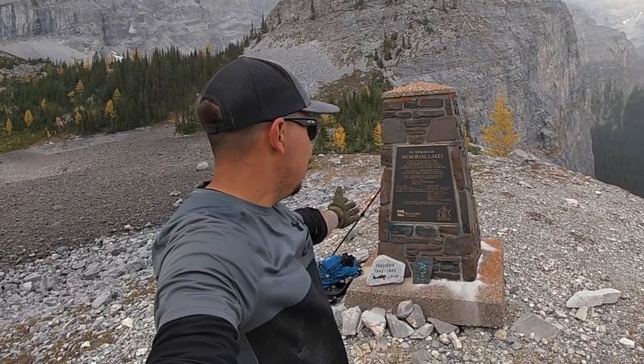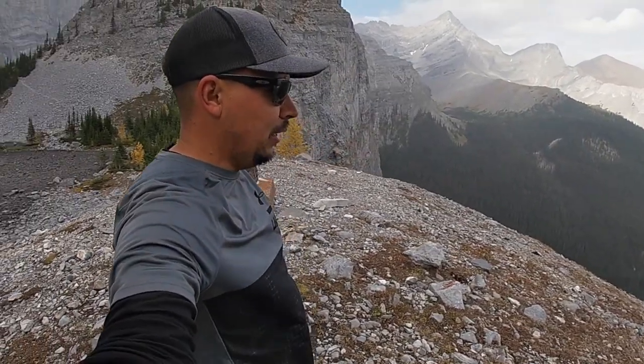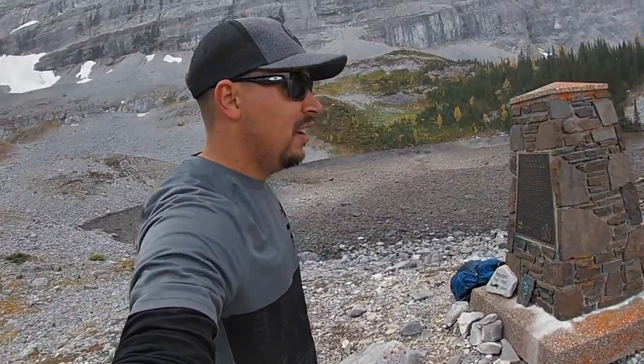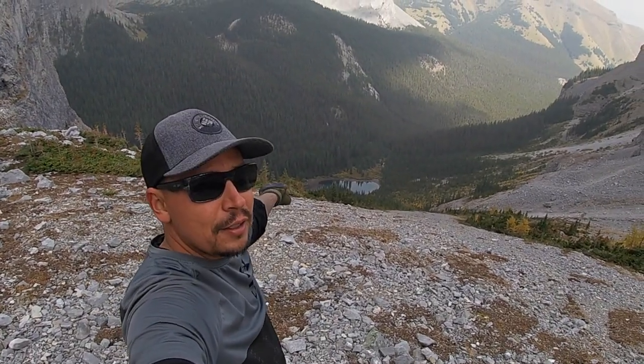Hey guys, so I've reached the third memorial lake. As you can see behind me is the memorial where there were 3 aircraft accidents. I believe that they were rescue attempts gone wrong, and I think about 13 people died in around 1986. And so they made these lakes a memorial for those people. As you can see way down there, that's the first memorial lake.